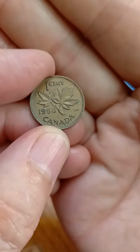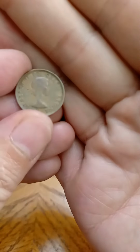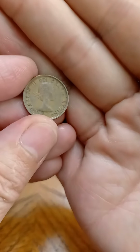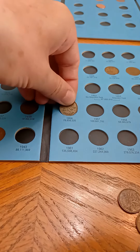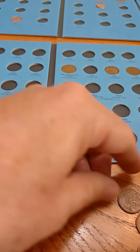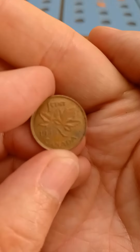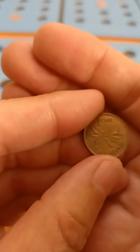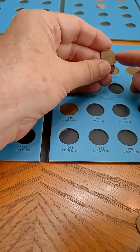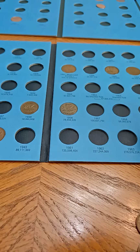There's a 56. So that's Queen Elizabeth. Young head. A little worn out on that side, but their years are very clear. 1956 had 78 million. Here's a 1949. All right, I already had a 1949. Okay, so that's a repeat.